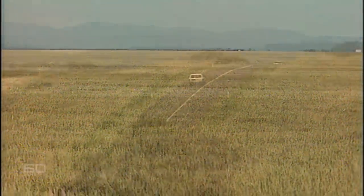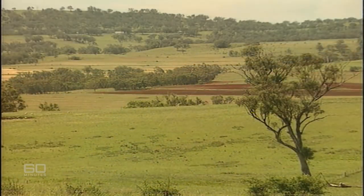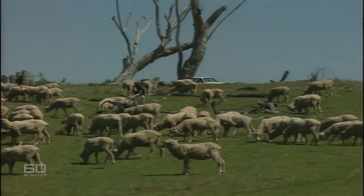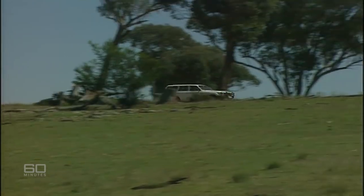From the grain country, I veered eastwards, back into the hills, through the rolling, tree-studded parklands of New England. I'd heard of a sheep farmer up here who was working on a problem we'd encountered way back down the Murray.